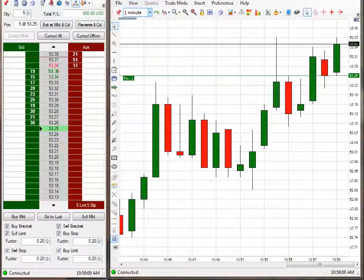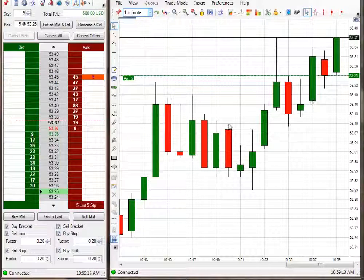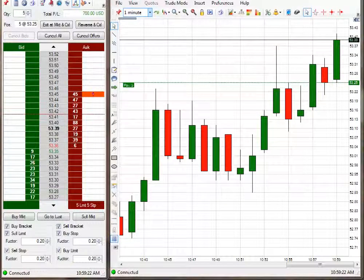Okay, it's starting to break here. Did it just break the high? Nope, not yet. 37, need one more tick. I should go for some more than this. Let me go for an extra 10 ticks. I'm going to take it up to 55. 53, 55 on the limit.